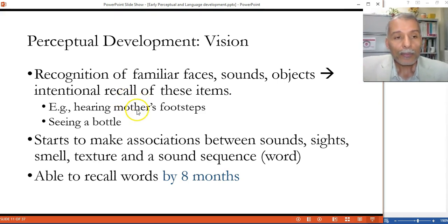For example, when the baby hears the mother's footsteps and the mother is out of the room, the baby is able to remember, oh, I make the association that these footsteps belong to my mother. And that is recall, that's intentional recall. When the baby sees a bottle, the baby is going to remember that food is going to be coming out of this bottle. So the baby begins to make associations between sounds and the thing that makes these sounds, sights, smell, and texture, and all of these associations are going to be made before 8 months.